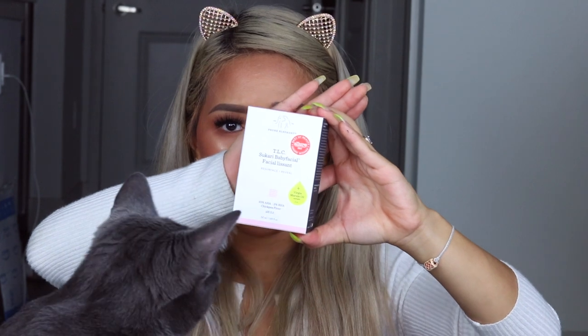Can you guys see it? This is Drunk Elephant. Hello Billy. This is the Drunk Elephant baby facial. Highly recommend it. This is what it looks like. Oh, the packaging is so freaking cute. Wow. And this is what it looks like.